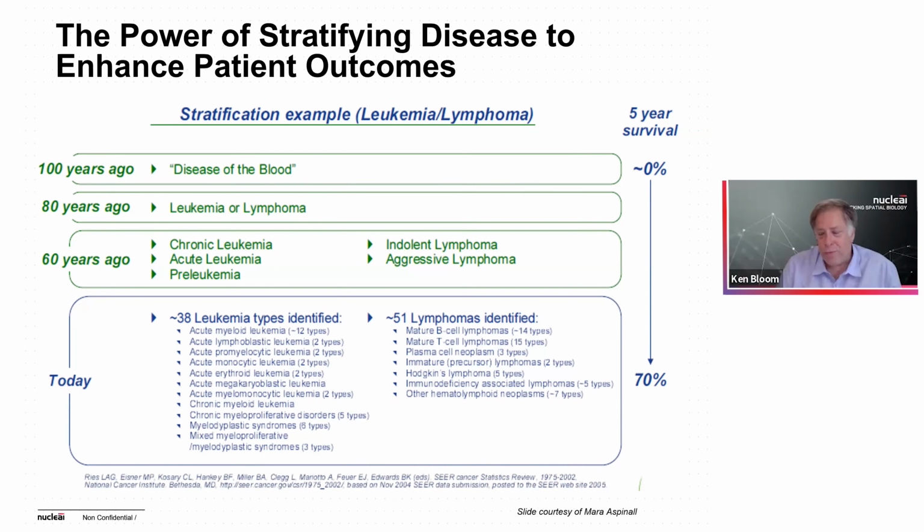This is a great slide just reviewing what the power of stratifying disease really meant to us. So if I go back 100 years ago and we looked at things like lymphomas and leukemias, we really just classified those as diseases of blood, and the 5-year survival of those patients was 0, largely because there were no therapy options, right? So we could say you've got a disease and we didn't know what to do with it. Then we got a little bit better and we could decide, well, some of these are tumors of blood, others are within lymph nodes. Then we started being able to subclassify those and relate them to different therapies. And today we've got about 100 different classifications of lymphomas and leukemias with 5-year survivals north of 70% now. So what we do as pathologists and why we classify disease makes a difference in patients' lives.